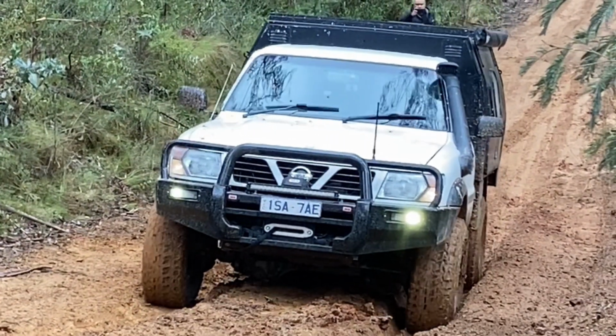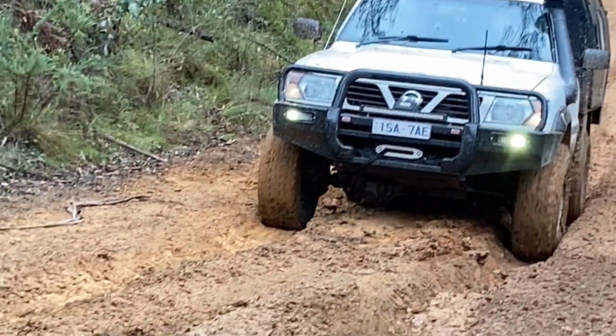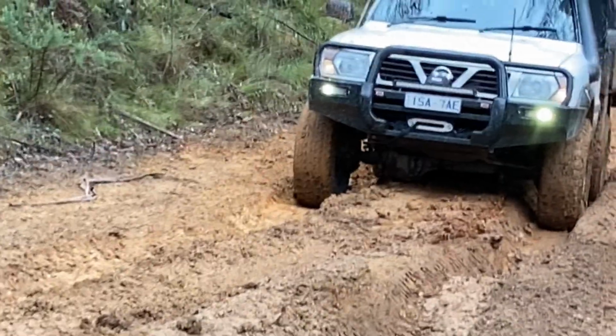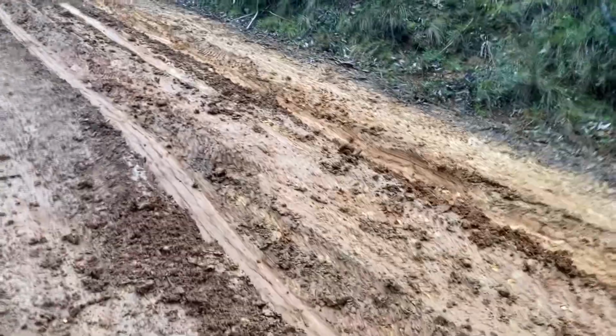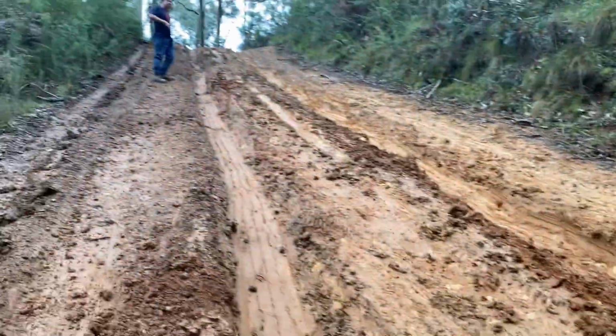This slippery clay is proving to be quite a challenge. What Arnel tried there was go through a different line, but still it brought him to the ruts. And we just realized that he is also diffing out.